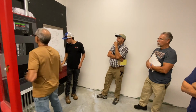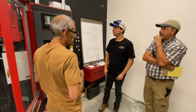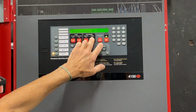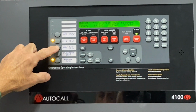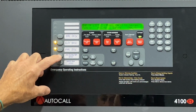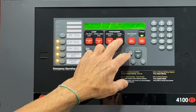I called out the box. Perfect. What I would do is disconnect the radio box right off the bat. If you don't want the elevators to be affected, disconnect the elevators. If you don't want the HVAC to be affected, disconnect the HVAC. If you want the door holders to be affected, disconnect those. What else do you put on that?